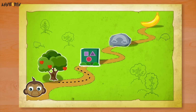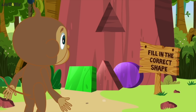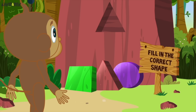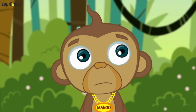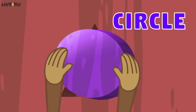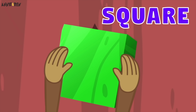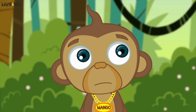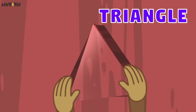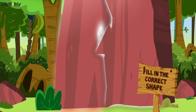Next up, the wall of shapes. Fill in the correct shape. Mango has to find the correct shape and fit it into the wall. Circle. That doesn't fit. Square. That doesn't seem right either. Wow!